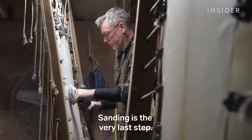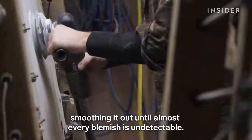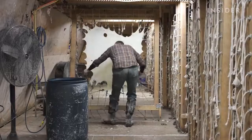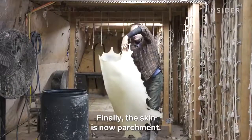Sanding is the very last step. Jesse refines the surface, smoothing it out until almost every blemish is undetectable. Finally, the skin is now parchment.